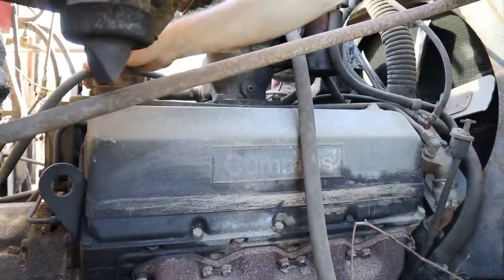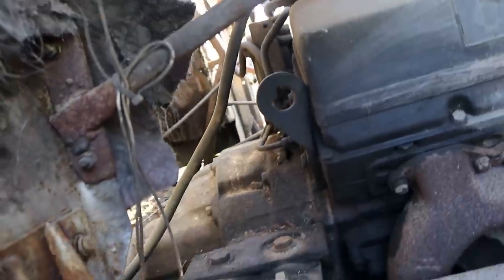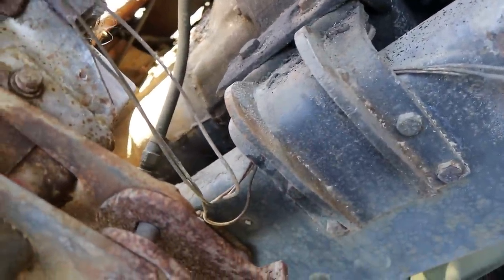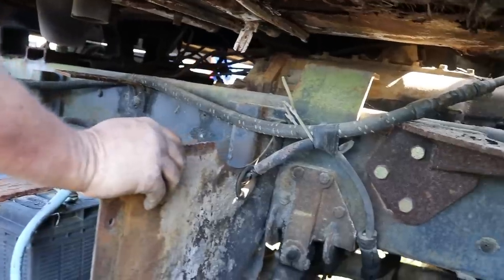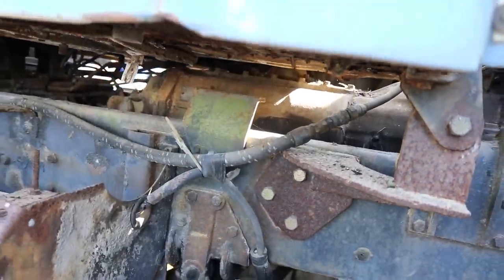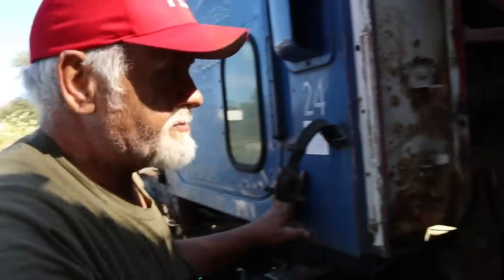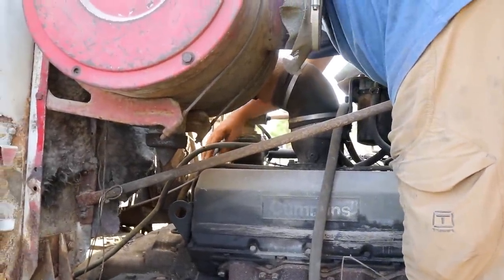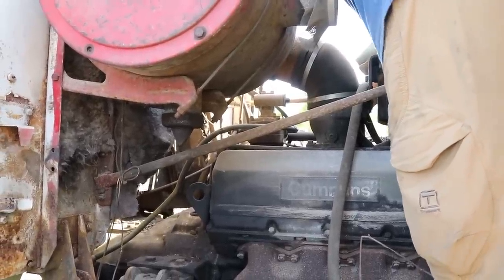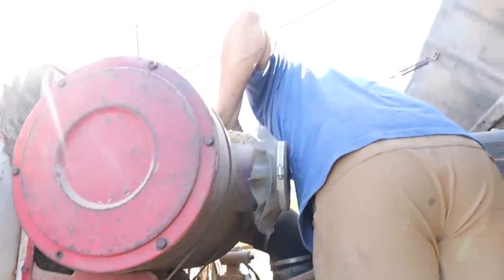Okay, here's a fuel line, I think. Where's this go to right here? Wiggle it again. Fuel tank. Yes, that's a fuel line. Air. That's air. Probably got an air line on it. That's your air compressor. It does favor an air compressor. That's what it is.